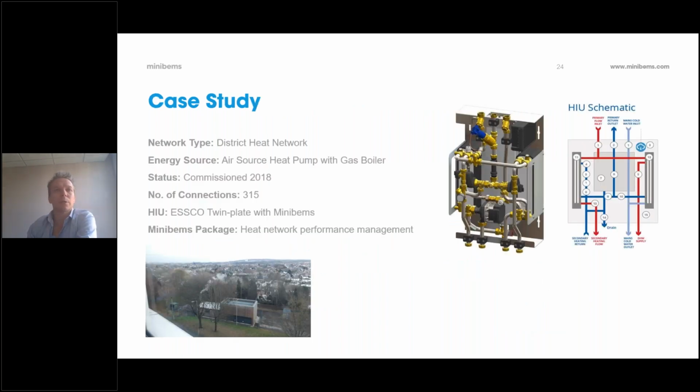In fact, there's a small case study on that particular project there. It's a project using heat interface units, in collaboration with ESCO controls. There are 315 heat interface units there, and there is an air source heat pump with a gas boiler in the plant room. That air source heat pump wasn't operating over that period, which is why the efficiency is where it was. With a heat pump operating, we would hope to see efficiencies of 150 or 200% with the COP of the heat pump.